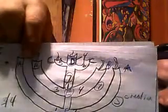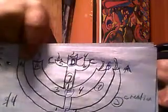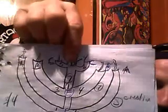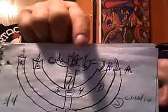A, B, C, D, A, B, C, D. So how many do we have there? 3, 4, 5, 6, 7. Yet we have to count the center one twice, so it is 8. And that's how we have the 8 days a week.